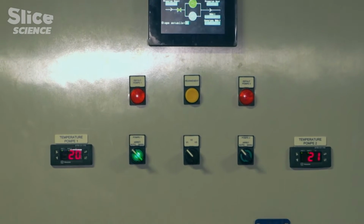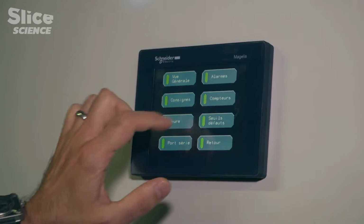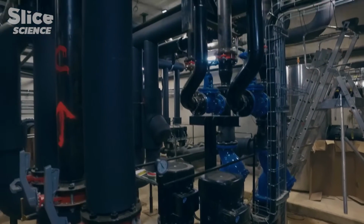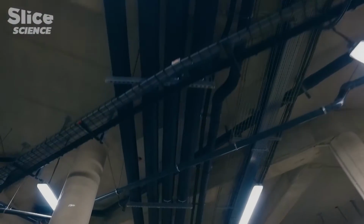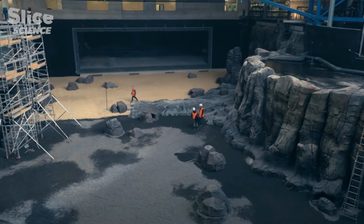This seemingly ordinary panel is the real brain of the aquarium. This gem of a computer adapts the flow of the water pump to the rhythm of the tides. The more the tide rises, the more the system collects a maximum of seawater, which is swallowed up by the huge network of underground pipes. The filling of the large tank is going to start in a few hours.